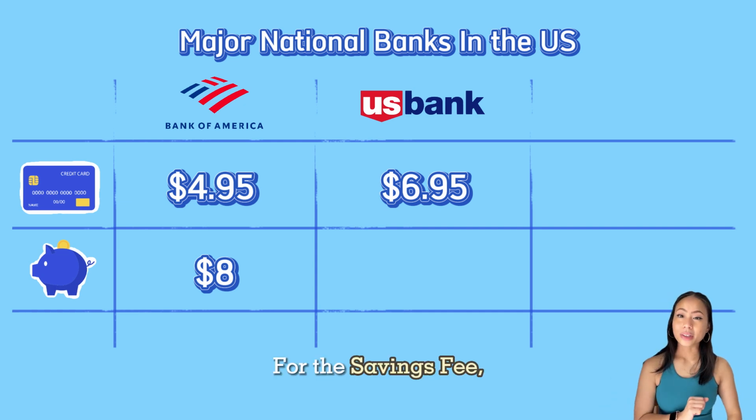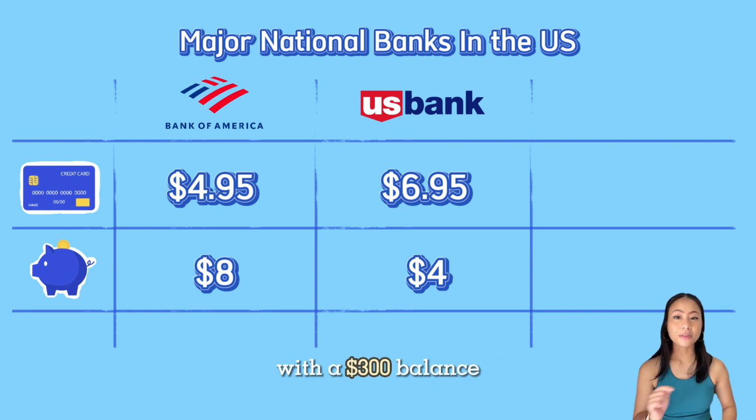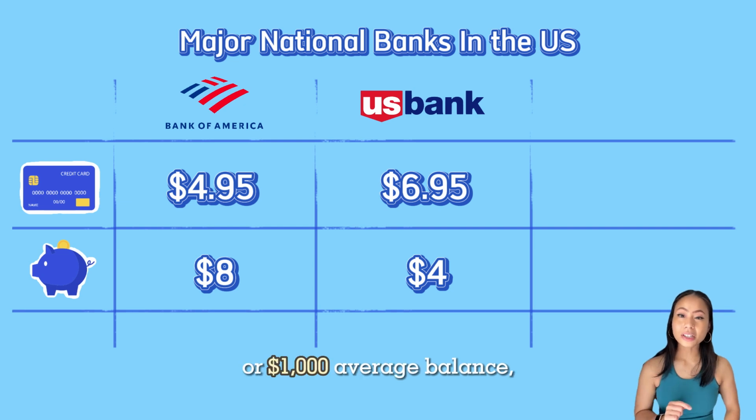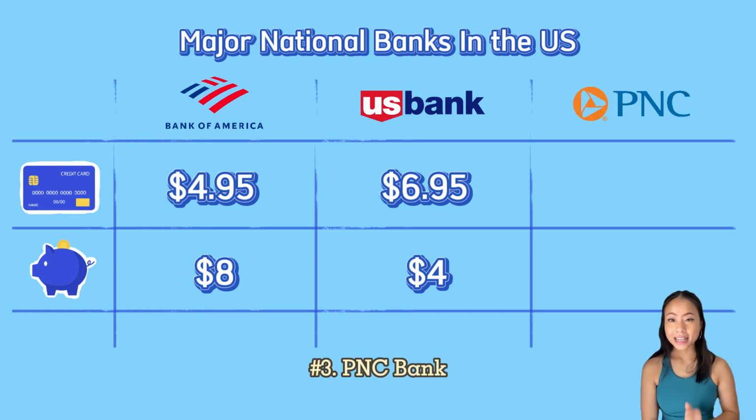For the savings fee, it's $4 for US Bank Standard Savings Account. You will not be charged a fee with a $300 balance or $1,000 average balance, or if you are under 18 years old. Number 3, PNC Bank.